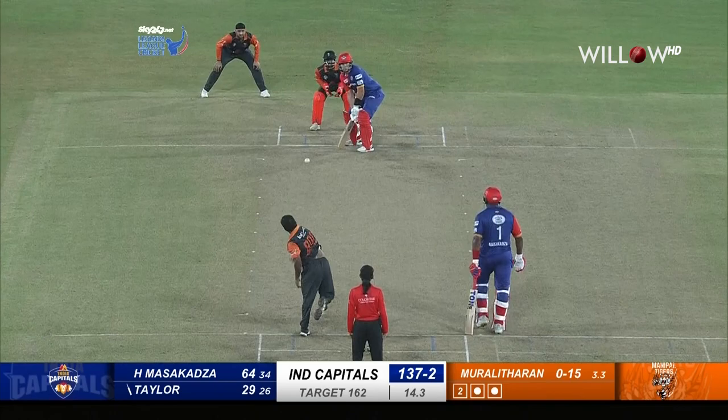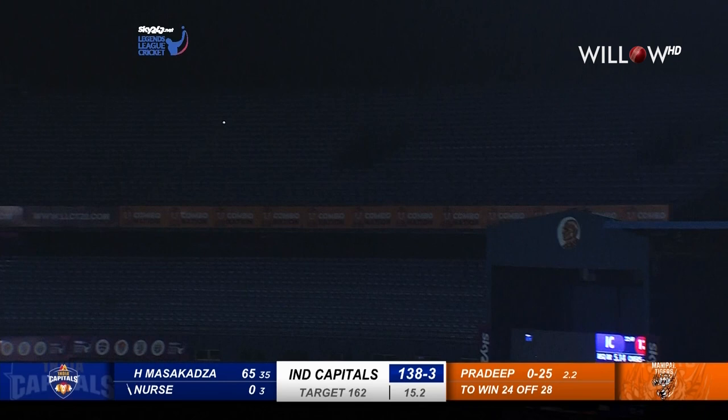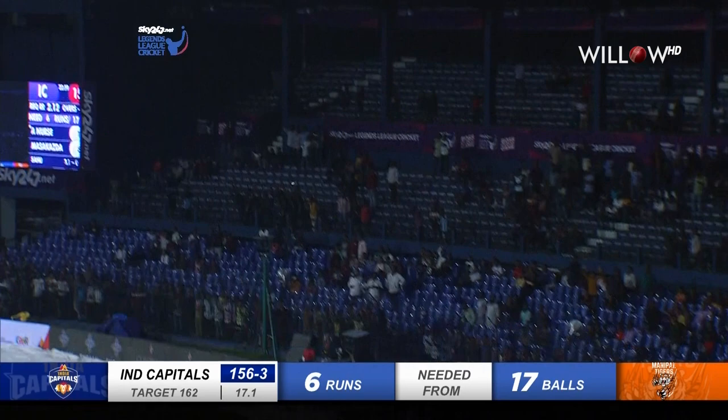Oh, it's a bottom edge. That's brilliantly taken. Because he's going for the sweep, and there would have been a time with the keeper. He may have lost the ball. That was brilliant. Oh, he's gone after this. He has gone after this something. Wow. Oh, he's gone big again. Ashley Nurse. Big and six.